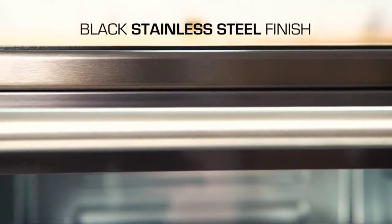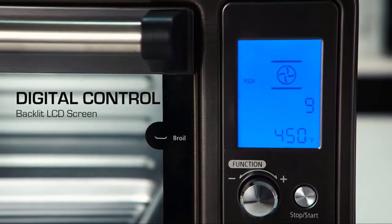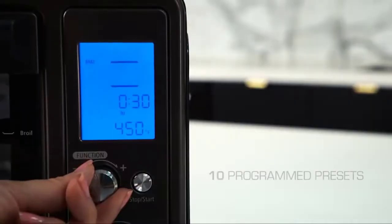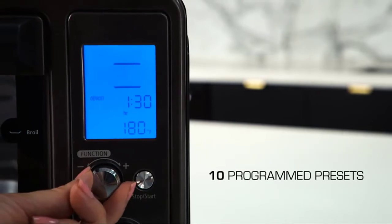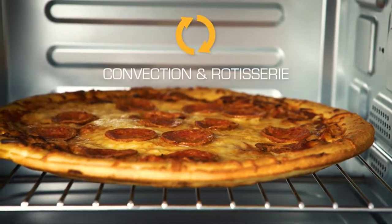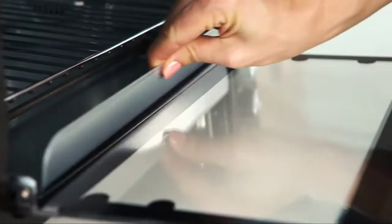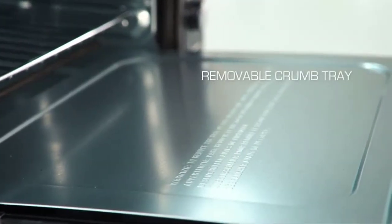With 10 functions that include toast, bake, broil, and pizza, plus cookies, defrost/reheat, and rotisserie, this machine can do it all. Control everything from one point with convenient control knobs featuring large LCD displays. The TOSHIBA Speedy Convection Toaster Oven comes with a removable crumb tray, rotisserie kit and lifter, baking rack, baking pan, and a rack clamp. List number 2.